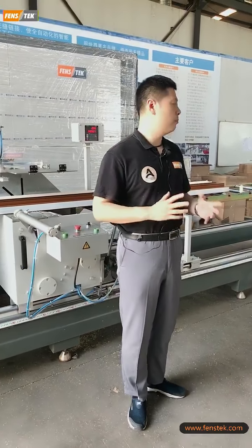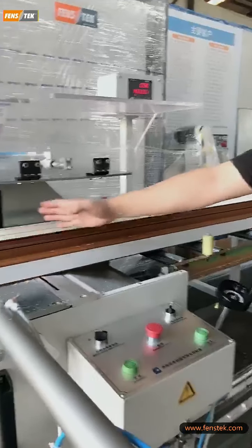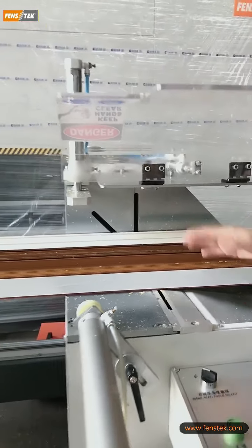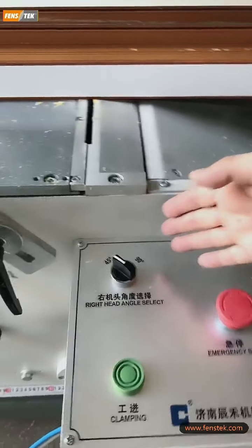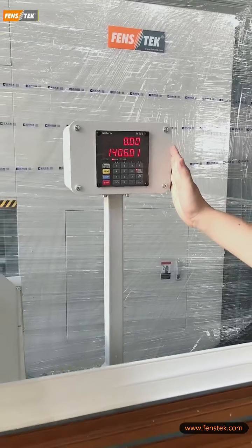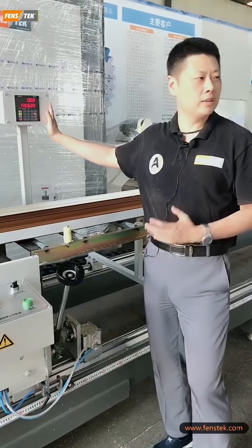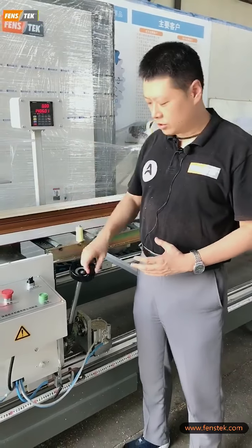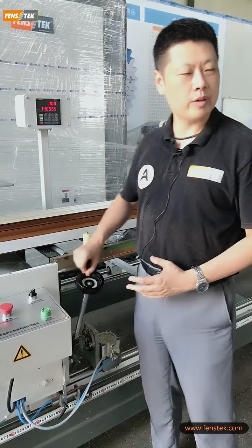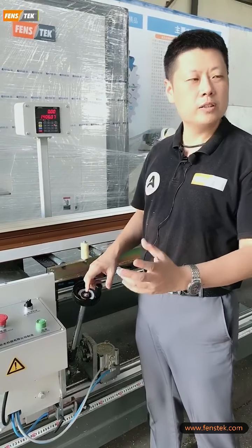Here you can easily switch the cutting angle between 45 and 90 degrees. And we have a digital readout device, which means the machine gives you direct feedback of your cutting size. If you want to move only a very small distance, you have a fine adjustment system, so you can easily adjust your size by 1 millimeter, 2 millimeters.